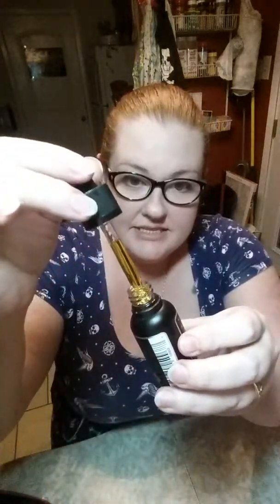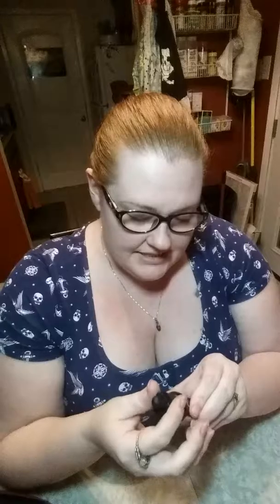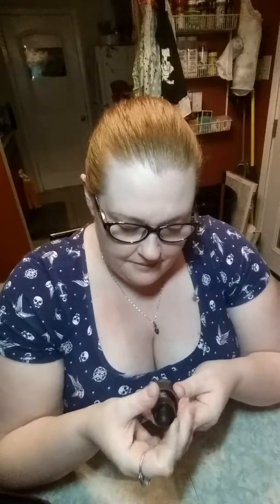Because it is heavy on the cream flavor, you can see it has a deep golden color to it, and I believe that's just because creamy flavors tend to have that deep golden color. And it says it is high VG, but it doesn't actually say what the VG-PG ratio is. Just looking at the consistency of it, I kind of think this is 70-30. So I'm going to put it on my coils and vape it and let you guys know what I think.